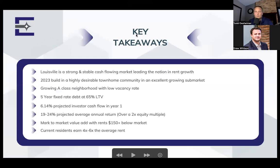What are the key takeaways? What do we like here? So Louisville, again, is a really strong, stable cash flowing market that leads the nation in rent growth. It's one of the best economically growing cities. We love what's going on in Louisville. We own properties in Louisville and Lexington, so we really know the market and we really enjoy those markets.